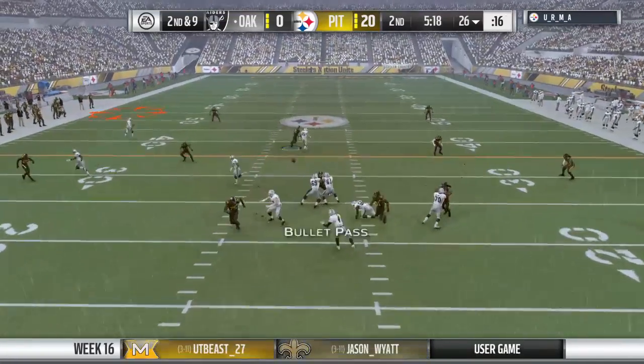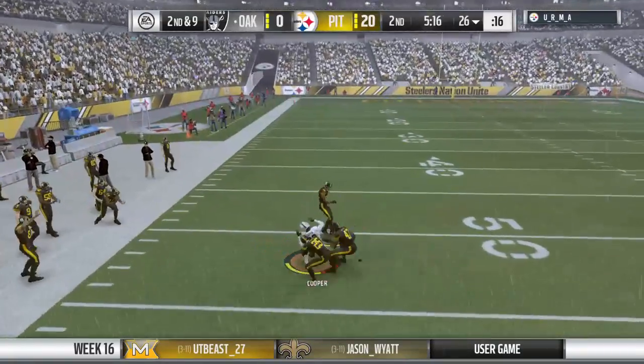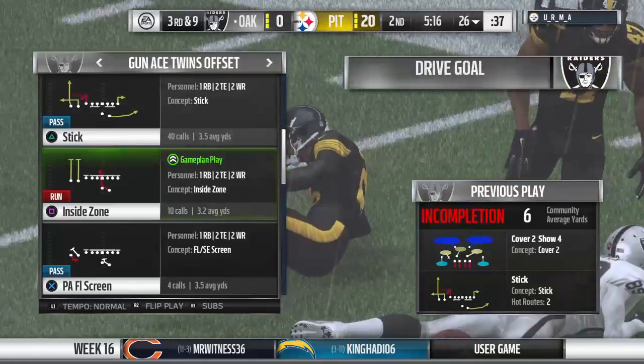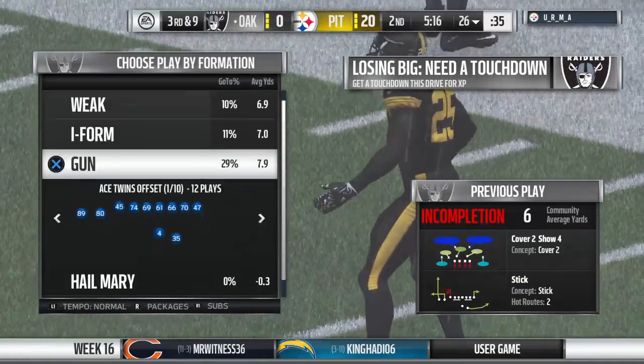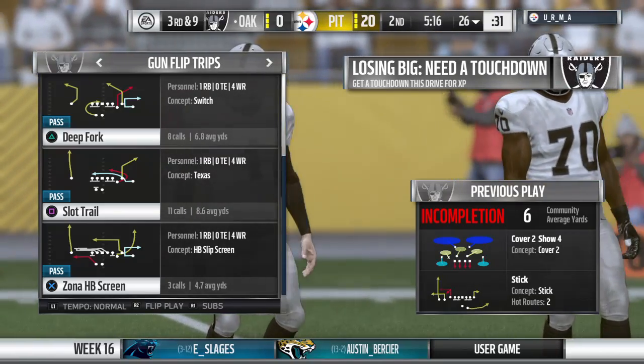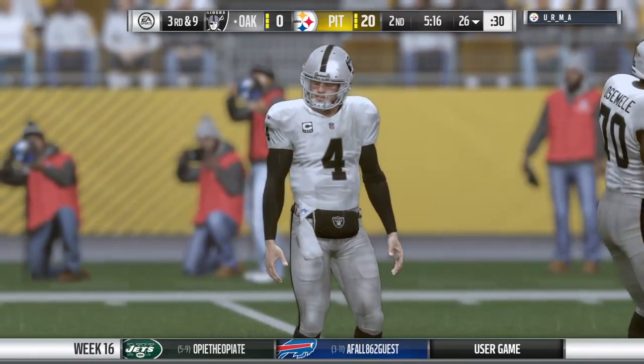Carr to throw on 2nd down. And the hit jarred it loose. It's incomplete. We know it's not an easy job to go out and catch passes when people are trying to tackle you and knock the ball away. But the bottom line is, that's a pass he's got to have and a pass he should have caught.